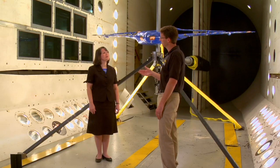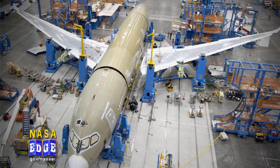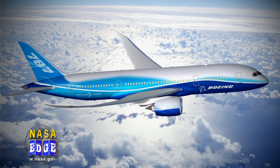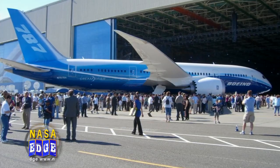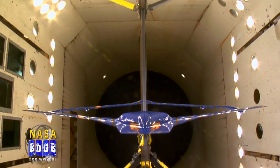Now the 787, that's the Dreamliner, which is going to be Boeing's new aircraft for the future? Yes, exactly. And that's already flown, right? It's had some of its maiden flights, and it's going through testing and FAA certification right now. Speaking of a cool aircraft, we have a nice one right behind us. What kind of model is this?